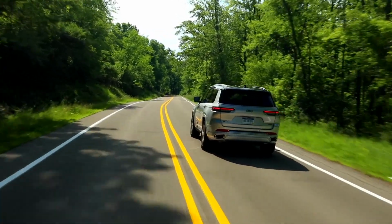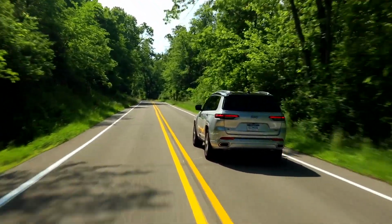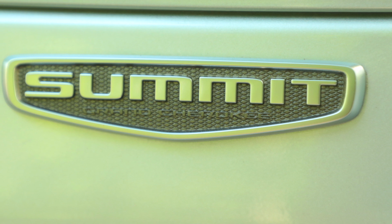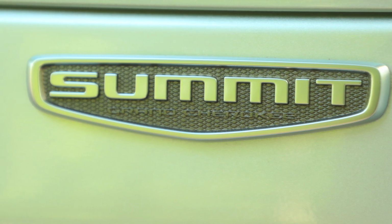The new vehicle is just as wide as the outgoing car, but the track is wider. So we've pushed the tires out even farther, and they're very flush with the sides of the car. It's been a goal for us, and it's a more tailored appearance to the vehicle.